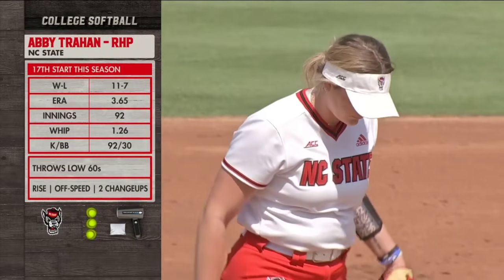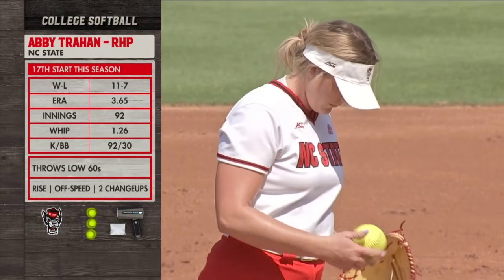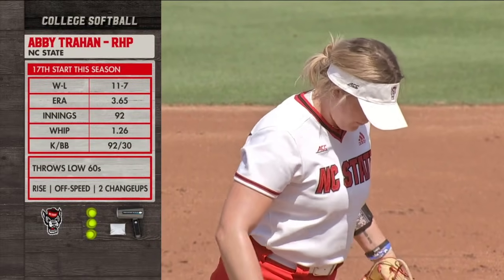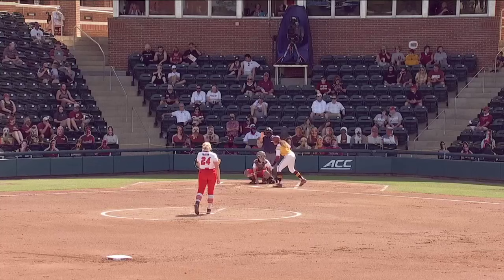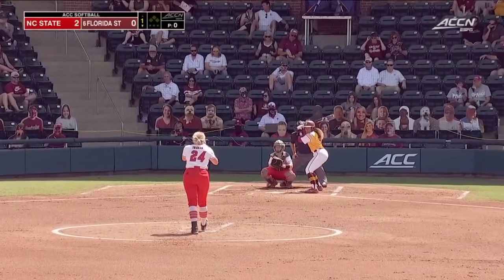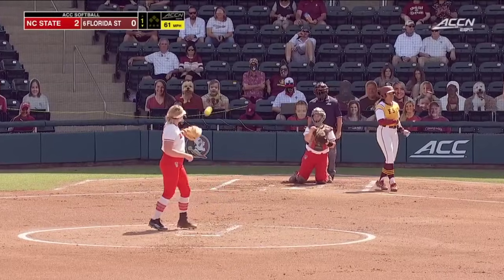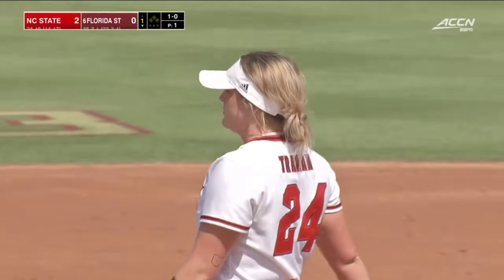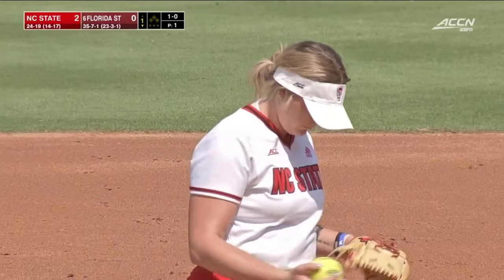We'll go ahead and we'll let you set the scouting report on Abby before I go into the point I want to make here. Sure. So what we saw from her last night is she throws a little bit slower, meaning she's going to be in that low 60s. She needs to live on the corners to be successful. She throws a lot of off-speed. She'll actually have a rise, an off-speed, and then two different change-ups. So that was incredibly effective against Florida State's offense in Friday night's game.